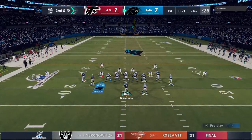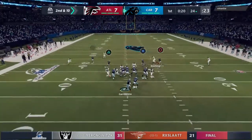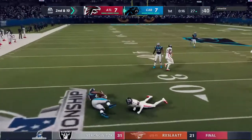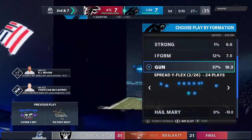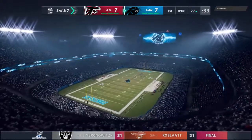Mike, 55. Right there in the middle. To throw, it's Garoppolo. And this time he's got the hook up. It's complete. He'll get only 3 there, so it leaves him with a 3rd and 7 ahead. Gain of 3. It's 3rd and 7.